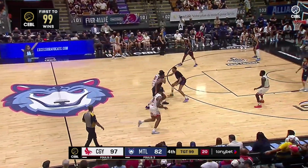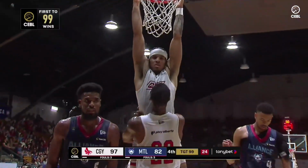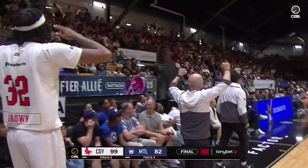Scarborough and Ottawa will be happy campers if Calgary can do the job. Miller Moore with our rude boy finish again in the wild, wild west. Calgary are surging at the perfect time.